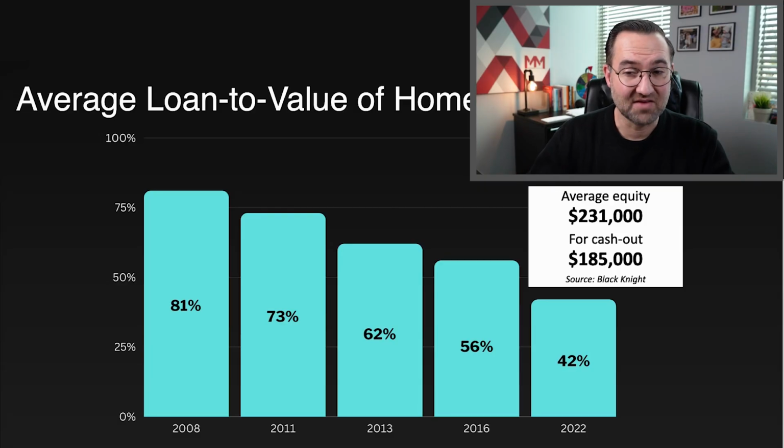So I want to share this HELOC with you because there's a lot of people in need of debt consolidation, and you don't want to go through debt settlement because that can destroy your credit. But in this slide, we can see that the average home equity is $231,000. And on a traditional cash out refinance, the average person can borrow up to $185,000. So there's many people that have found themselves in a mountain of credit card debt with accelerating interest rates, and they don't really see a way out.